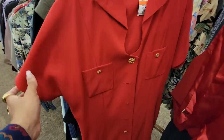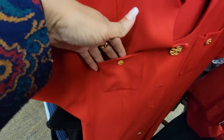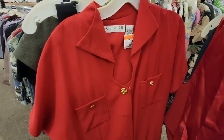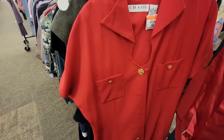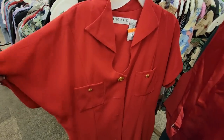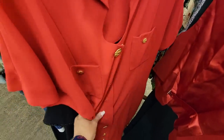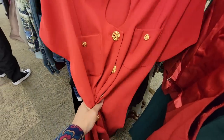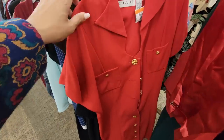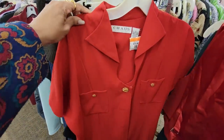Another fun bright red shift dress with some fabulous vintage buttons, little ones here on the pocket, and just this little peek hole, forgot what you call this, neckline, but very, very cute. Again, fun little red shift dress. Even though it looks like work wear, just belting it and putting on a fun kidney heel or espadrille wedges, you've got a fun spring summer dress. But yeah, not my size, but very cute.